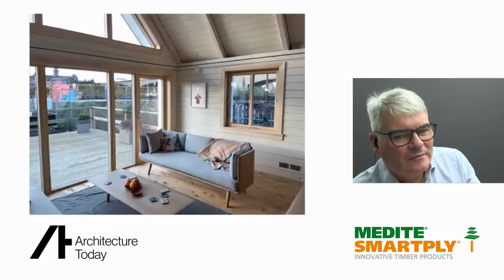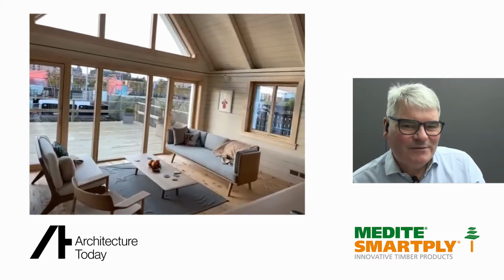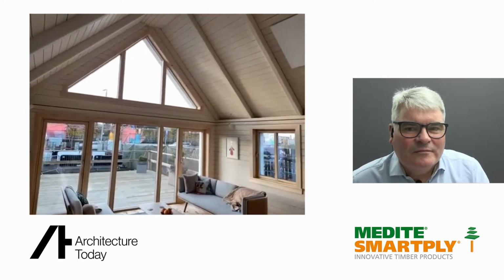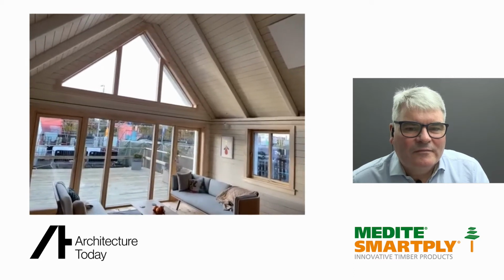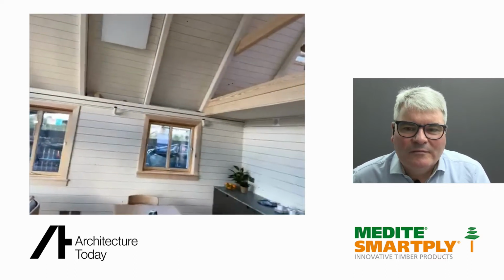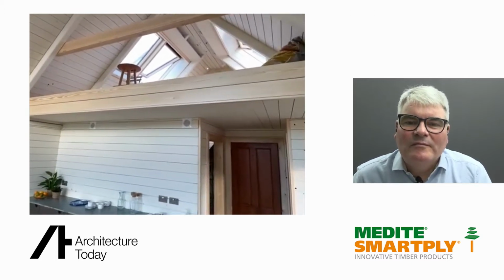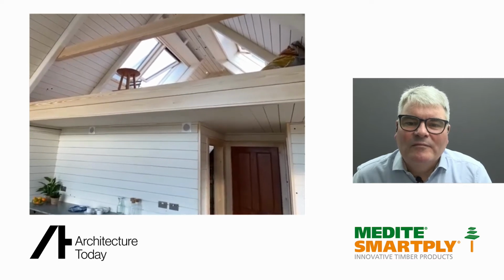So some nice large areas of glazing looking out over a view which will be the Cairngorm National Park. And the full height over this area gives a real sense of space and light, doesn't it, Peter? Yeah. So we've designed it to have a nice, large, full height, open plan kitchen, dining, living area in the front of the building. And an upper floor mezzanine, either home office, studio, or bedroom space above.